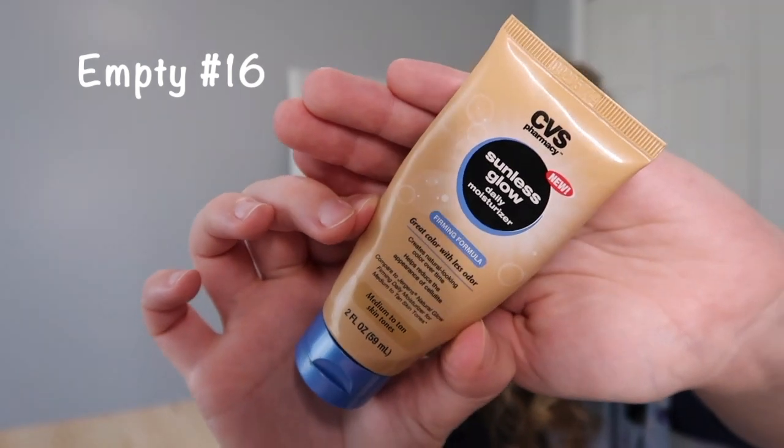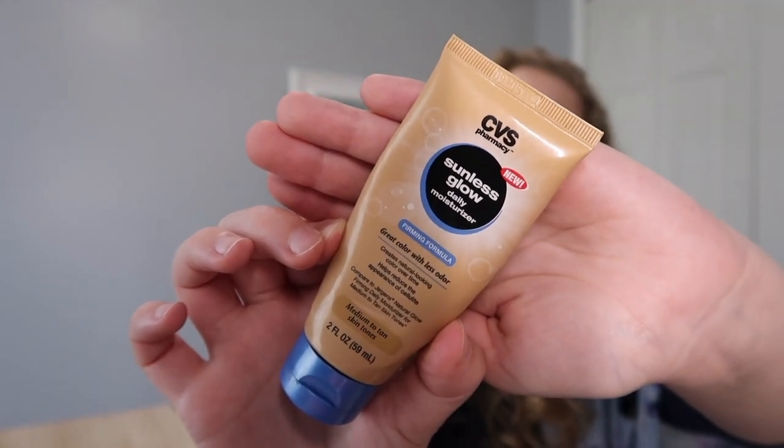Two more body product empties that are both Project Pan spoilers. One is the CVS Sunless Glow Daily Moisturizer, which is like a gradual tanner, I guess. And this was okay. I do think it worked, but it's not something that I feel is super necessary for me. I'm not big on tanning. I just don't feel like I need to. If I did feel like I needed to, I like this concept of a gradual tanning type of product in a lotion. I also didn't notice this staining anything that I may have worn, like pajama bottoms or anything like that. After using this, again, I did wait for my legs to dry for the most part every single time I used it. Overall, this was a decent product.